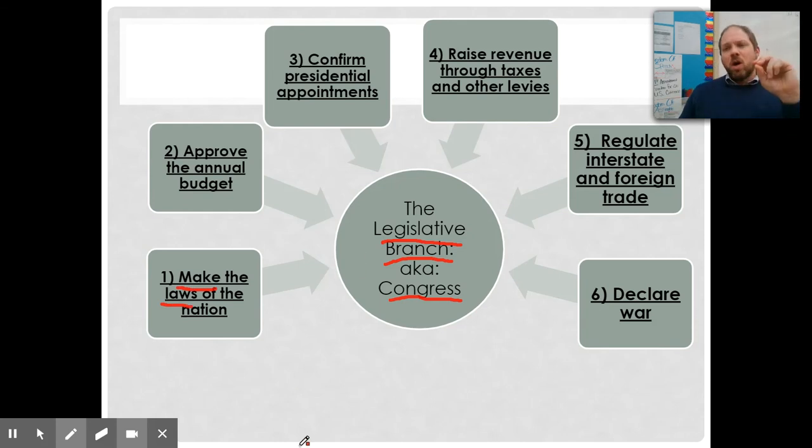Okay. For our second job of the legislative branch, they approve the budget. I said annual budget because Congress deals with the budget once a year, basically. A lot of times when this happens, they never can make up their mind, and they're like, oh gosh, the government's going to shut down. And every once in a while it happens. But that budget and those things have to be approved by the legislative branch.